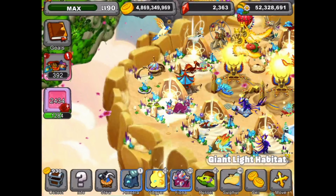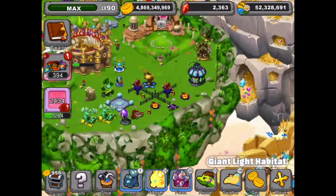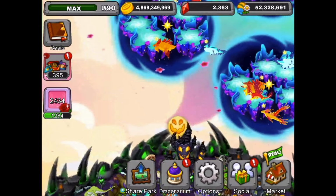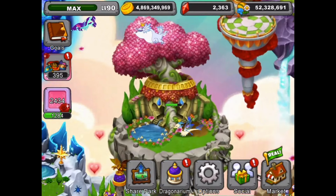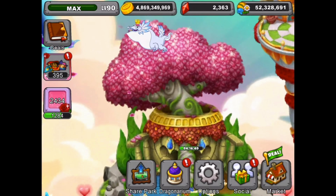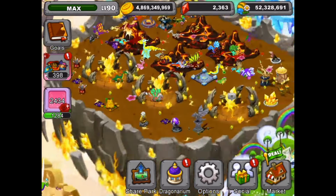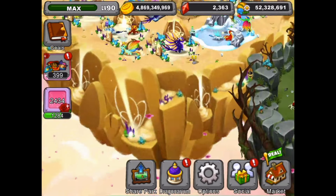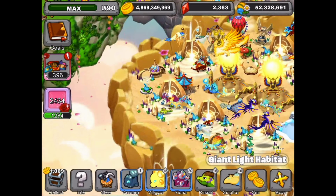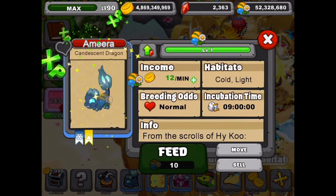And the fluorescent dragon we got in the island with the light and the blizzard dragon. You can see the combo right over here. It was a light dragon and a blizzard dragon. That's what we got the fluorescent dragon with. And gotta go find the light island. There we are. And we go level up our candescent dragon quickly here.